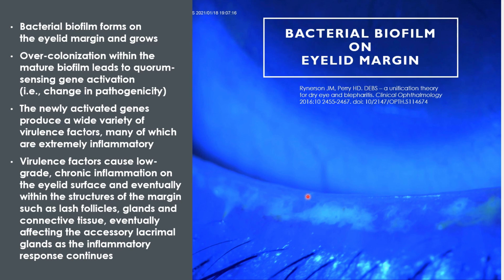So bacterial biofilm, this is the stuff that can happen with the bacterial biofilm. All of this, you get this overcolonization. This is the stuff we used to talk about with Dr. Reinerson's theory. Here's the reference. Dr. Reinerson, Dr. Perry, they developed this unification theory of dry eye and blepharitis essentially being one long disease, and you're just looking at different aspects of the natural history of the presentation, depending on where they are.